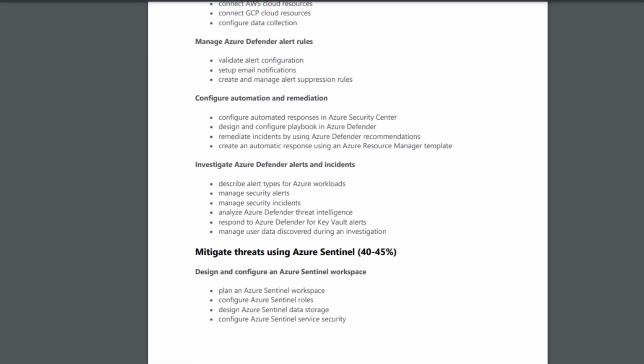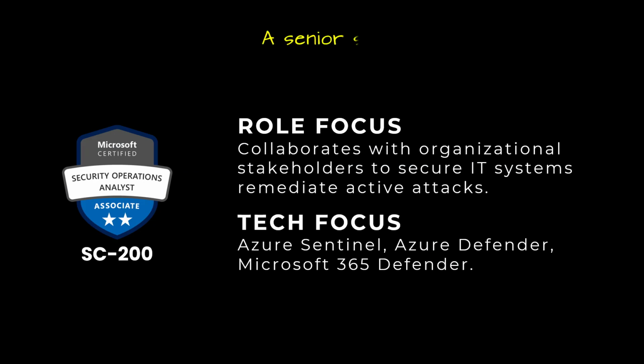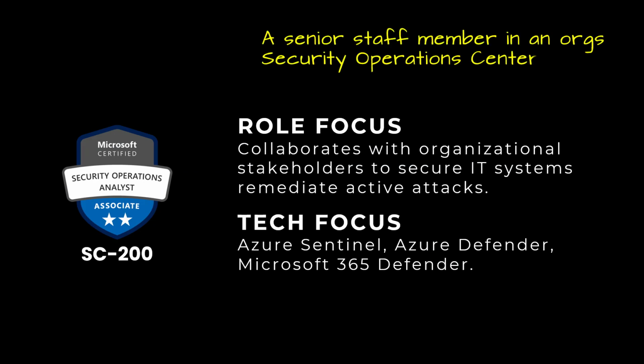So very much focused on those 3 areas of technology. This is going to be, therefore, a great role for a senior staff member in an organization's Security Operations Center, or SOC. So if this describes you, this is a great exam to tackle.